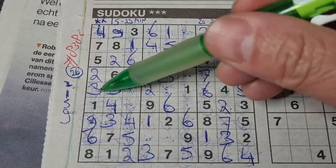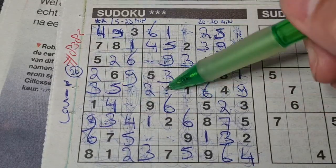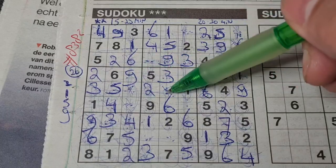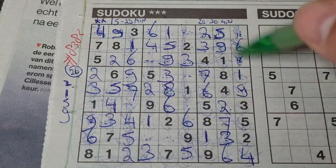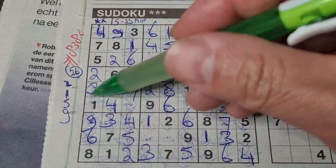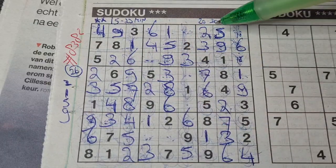Two numbers left in the middle row, four numbers, the 1, the 2, the 3, the 4, the 5, the 6, 7 is missing, and 8 is missing, 7 and 8. We have a 7 in the middle column, no 7 there, 7 should be here, and 8 goes there. 8 in this row, 8 in the middle row, so in the row below, the only place left, 8 should be there.